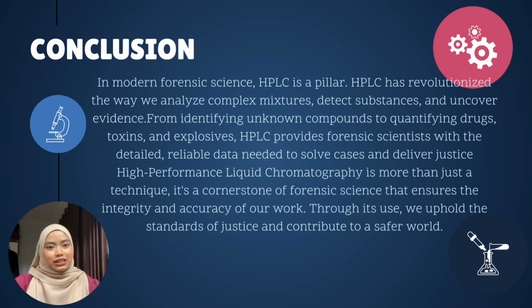Okay, for the conclusion, in modern forensic science, HPLC is a pillar. HPLC has revolutionized the way we analyze complex mixtures, detect substances, and uncover evidence. From identifying unknown compounds to quantifying drugs, toxins, and explosives, HPLC provides forensic scientists with the detailed, reliable data needed to solve cases and deliver justice.